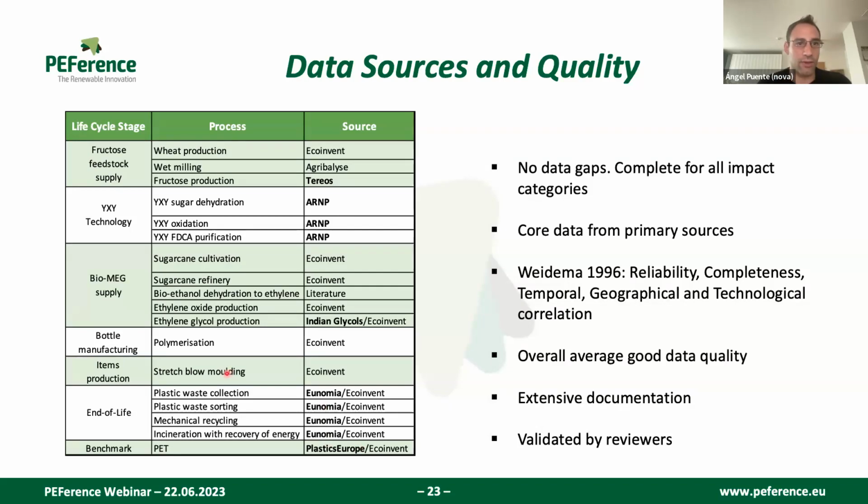Also, PEF relies on bio-MEG for a 100% bio-based PEF. We modeled this process for bio-MEG ourselves using EcoInvent, but we also used data for the ethylene glycol production directly from Indian Glycols, who produce MEG from sugarcane and is currently one, or maybe even the only, known global producer of sugarcane ethanol-based MEG.